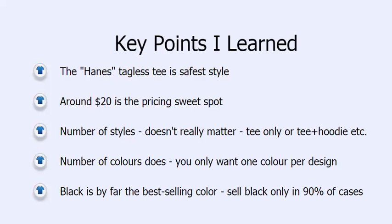So the key points that I learned from looking at this data: the first thing is that the Hanes tagless tee is the safest option. If you were thinking about launching a canvas tee or a woman's tee or a hoodie, think again, because the Hanes tagless tee is by far the most popular choice.